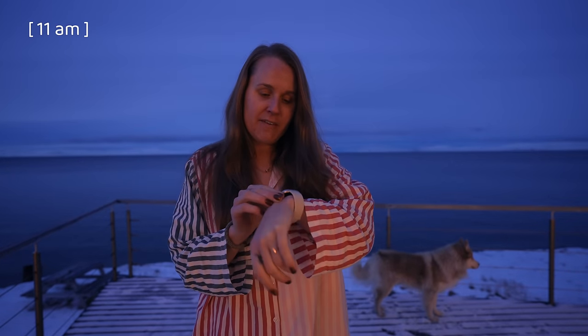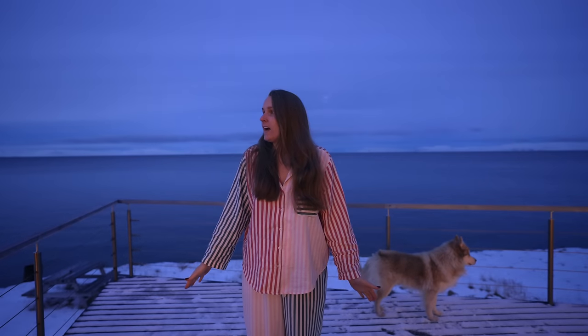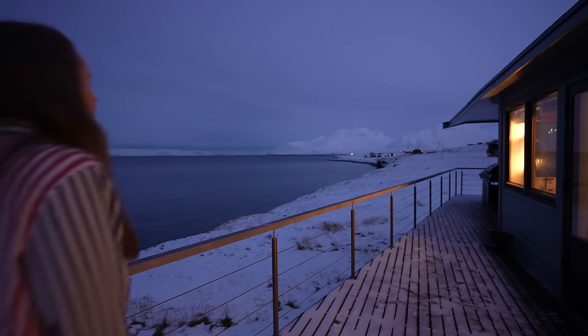So right now it's 10 past 11. This is going to be the lightest part of our day today, and after this, it will get dark around 2. It's so beautiful. Let me show you what it looks like this way. It's so cool.